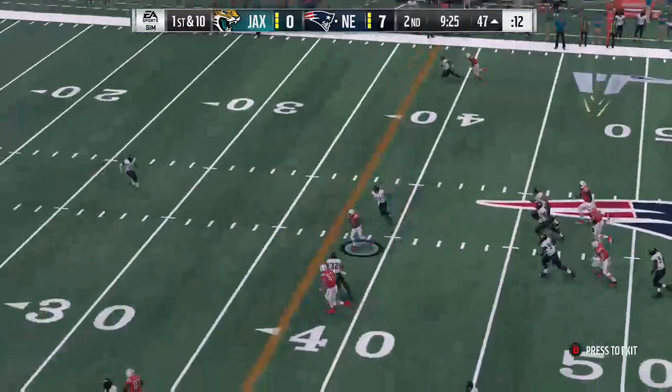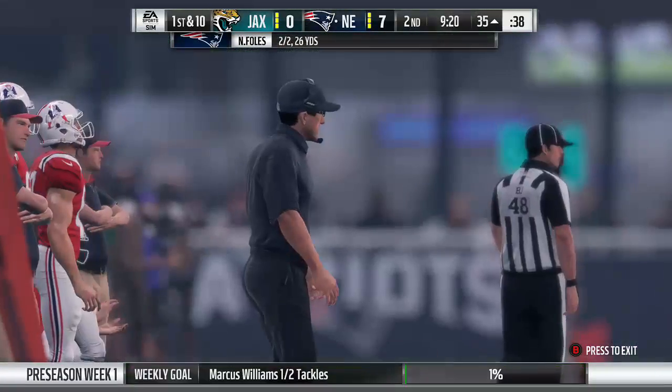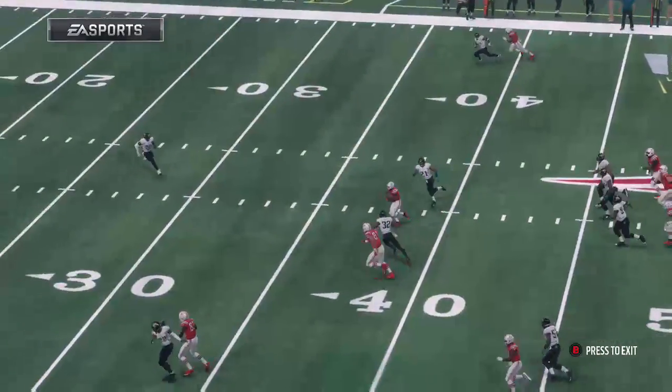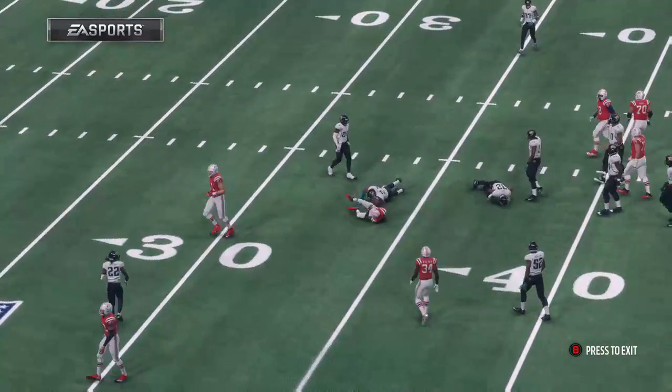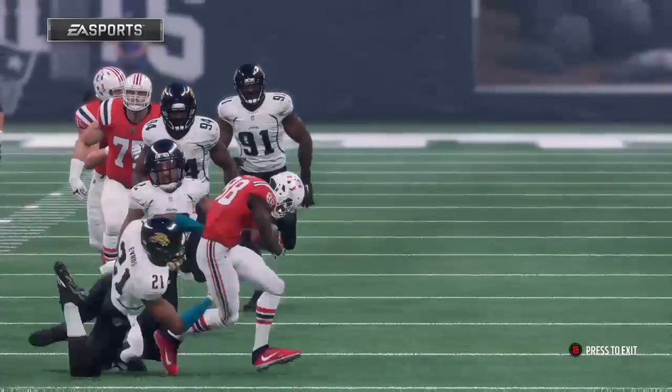Here's Foles. Got his man complete over the middle. That's McKenzie, and he's brought down. 12 more yards there and another first down. And now the passing game here in the second quarter starting to heat up a little bit. Don't you feel the rhythm starting to happen, right? You see it now. The confidence is starting to rise.